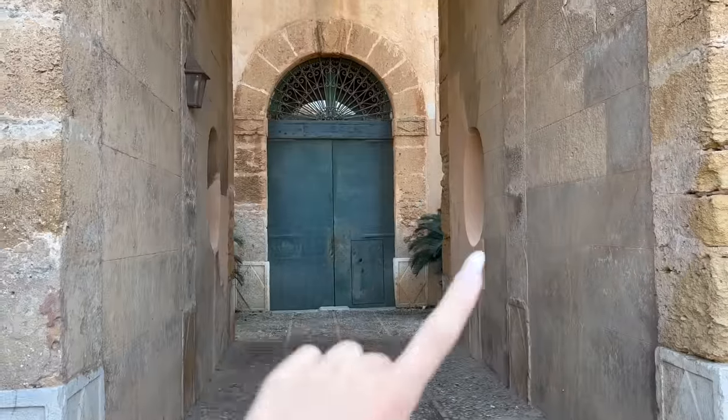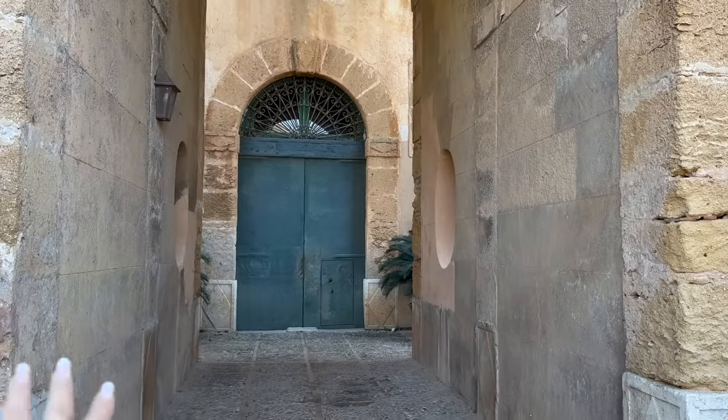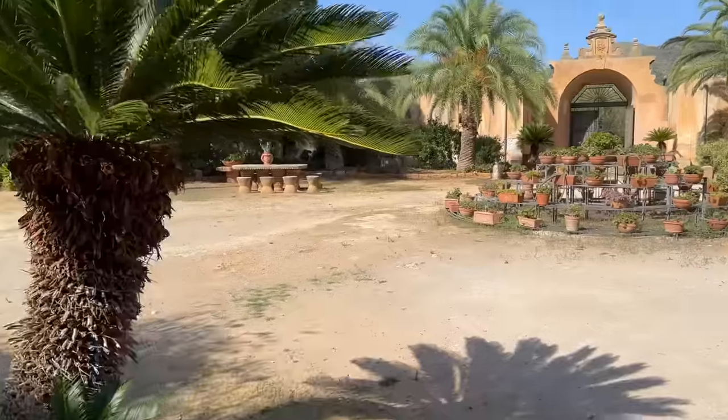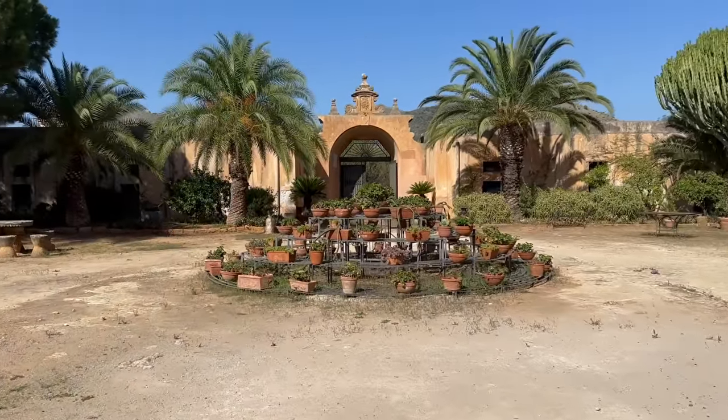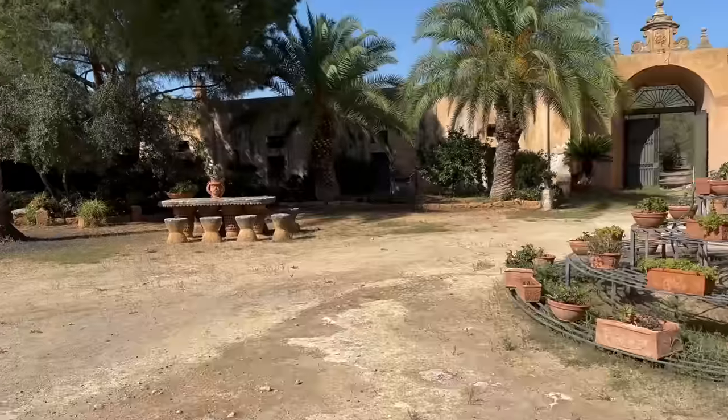I'm not sure what's in there. I think that must be the big gate to the villa, I'm assuming. I haven't been over there, but we'll leave them be. It's so beautiful that way, just the staircase. Okay, so then moving back here, we were over there, and now I'm gonna show you guys this because this is pretty cool.